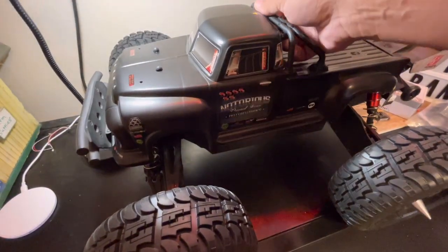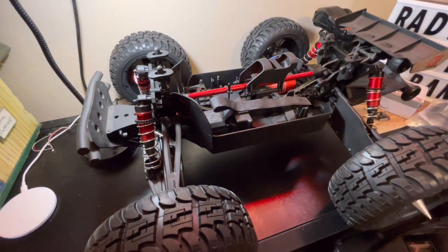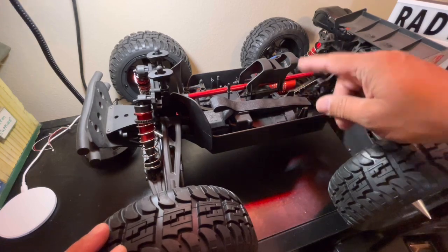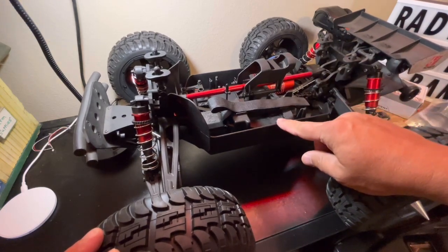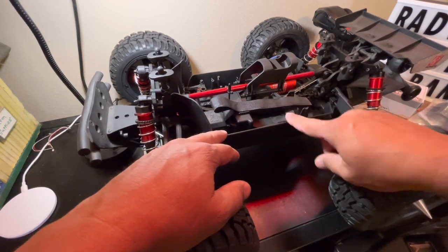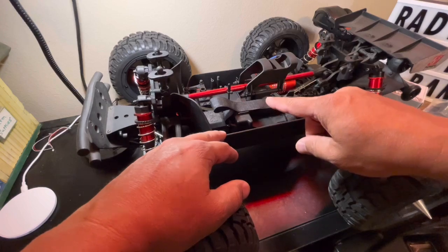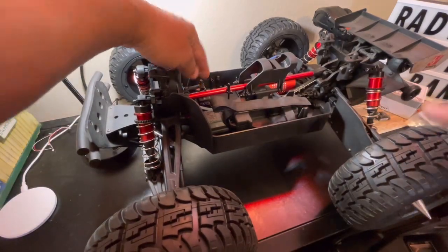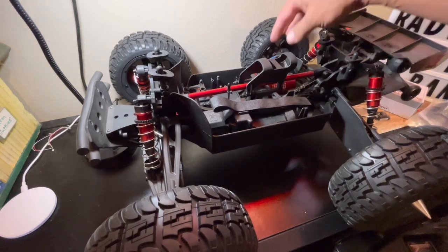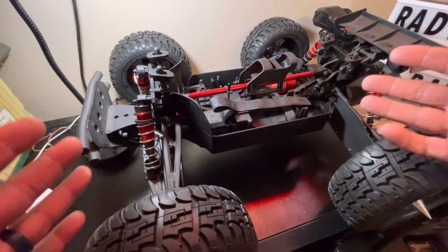All right, so let's take the lid off. Look at that. Beautiful, clean as a whistle. Never been off the shelf, and I think I've owned this since 2020, maybe 2021. I'm not really sure. Okay, so what we have here, we've replaced the servo. We've got a Leopard Hobby 1800 kV motor in here. Love the Leopard motors. I'm a big fan of a lot of motors.